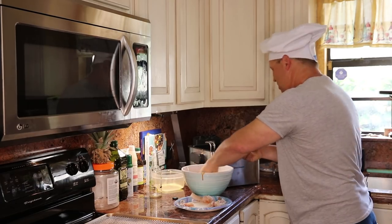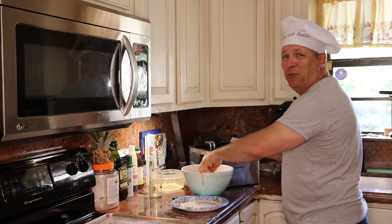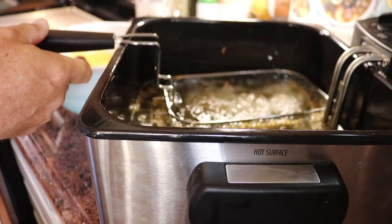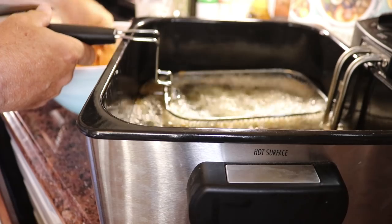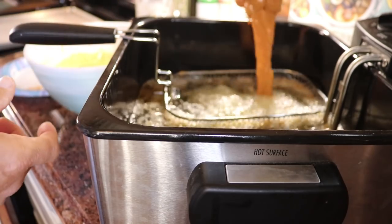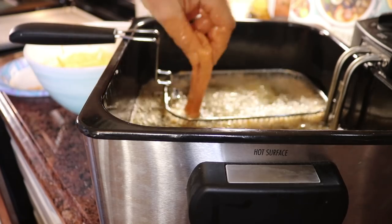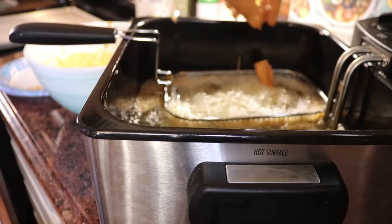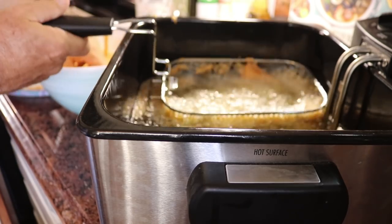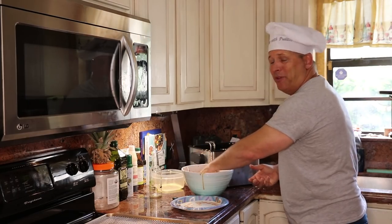Just gonna put them all in there at once. And the key to this, or one important topic, is that you wanna make all these pieces equal size and equal thickness, so they cook more or less the same. And if you do make them different sizes, just cook those separately. Cook the big ones at one time and the little ones another time. They're basically gonna cook until they get golden brown, start floating, any of the above. It only takes 2 or 3 minutes.